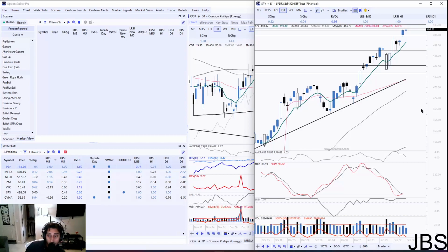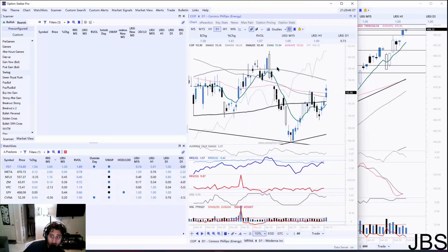But again, those are all the trades for January. I hope this was helpful. It certainly helped me just seeing all my picks, seeing what's in common, seeing what I could have improved. And we will do this again in February.